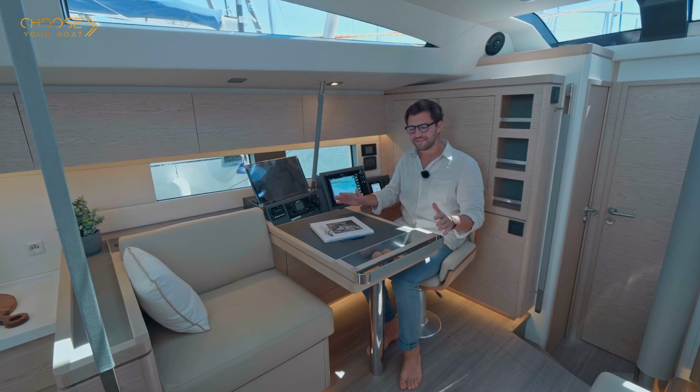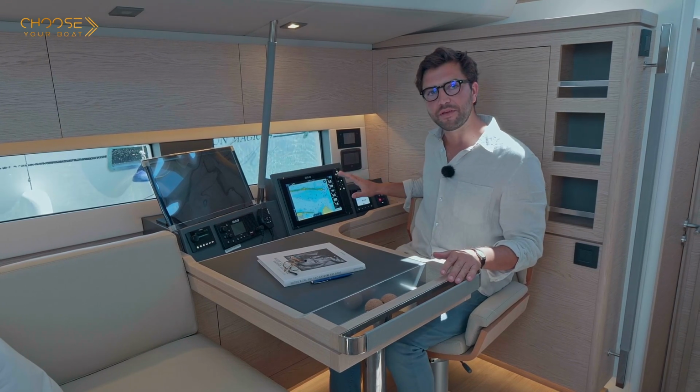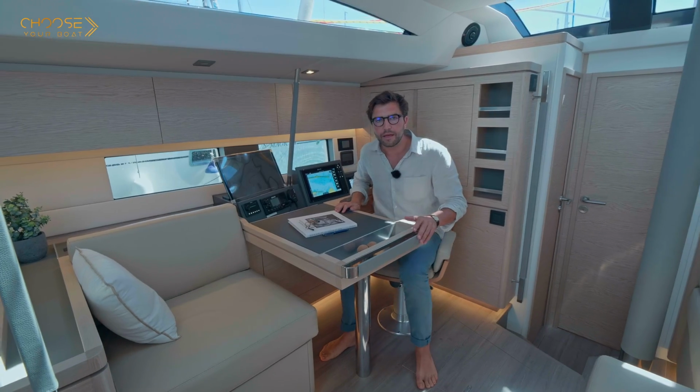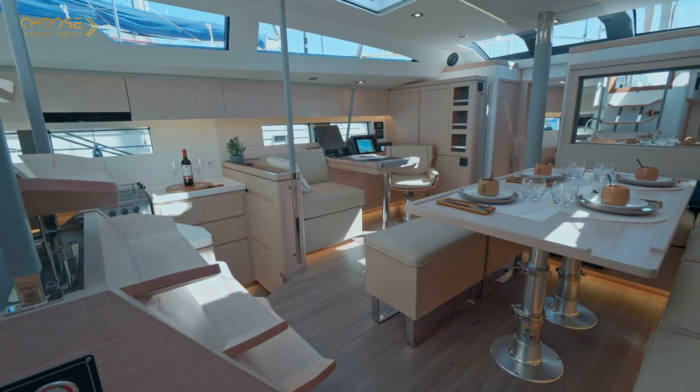Moving on to the chart table. It is a very comfortable spot. There is access to all the communications equipment, everything needed to navigate, as well as all the boat's monitoring systems. The chart table faces the living area to maintain the visual connection with the rest of the crew.